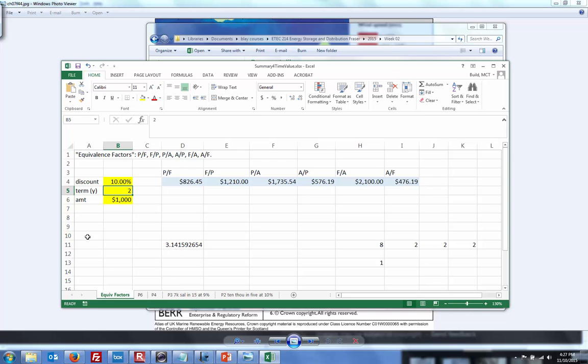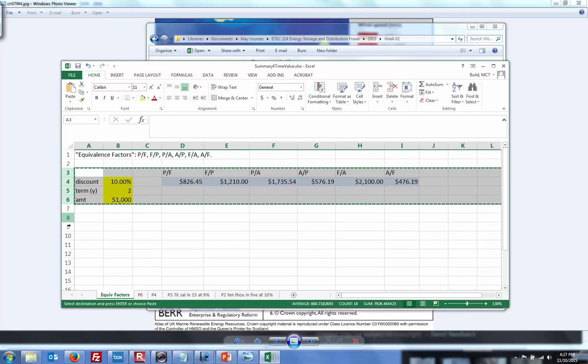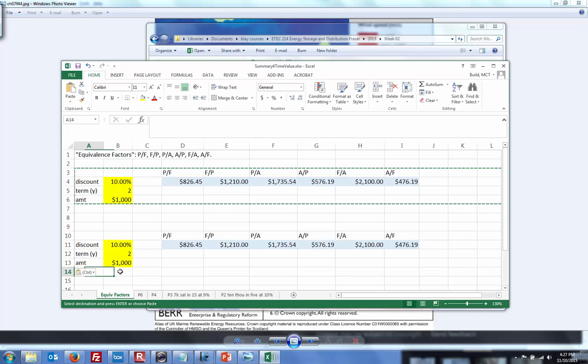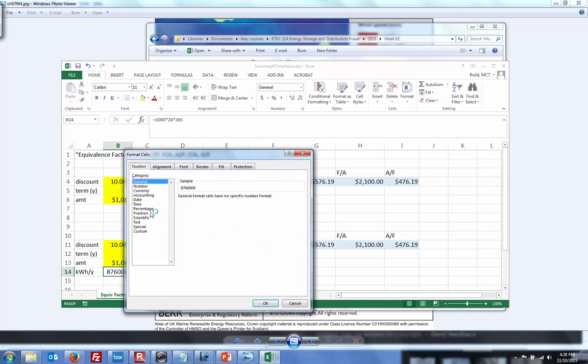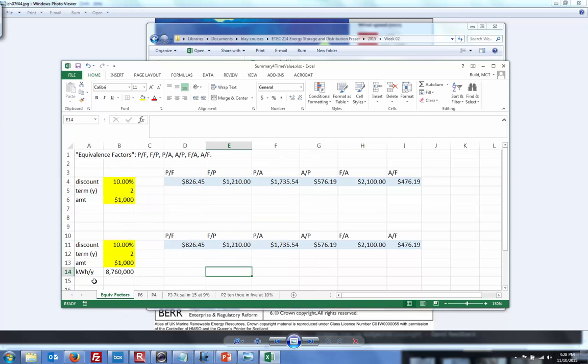So what you could do with your 2 projects, you could take this whole thing, copy it, stick it down here, paste it, and start doing some analyses. What you're going to want to do here, though, is say something like kilowatt hours per year. And gosh, I don't know, let's just say it's a 1 kilowatt system and you're going for 365, so equals 1,000 times 24 times 365. Number, comma, kilowatt hours per year. And then you put in dollars per kilowatt hour. Let's just say 0.10.